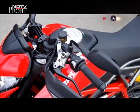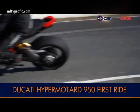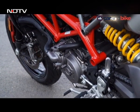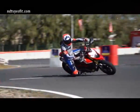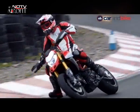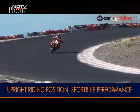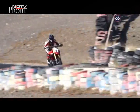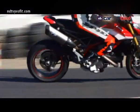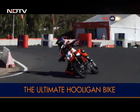The Ducati Hypermotard is a special bike. Upright riding position with the ergonomics and chassis like that of a dirt bike, but with the performance and soul of a sport bike. And it's built to scorch the streets or even a racetrack. With features like slide-by brake, cornering ABS and wheelie control, the Hypermotard 950 is packed with all the electronics any modern sport bike boasts of.